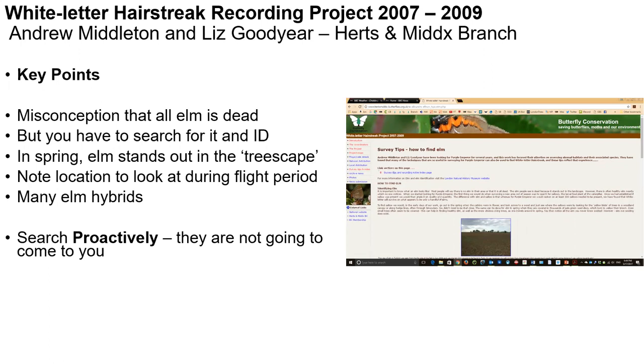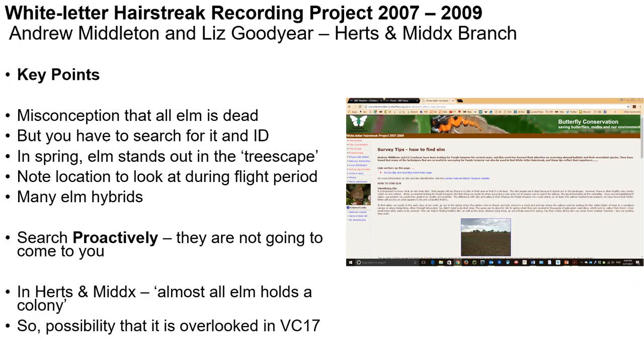The other thing that you have to do is to search proactively. This is a really, really important point. The white letter hairstreak, as per other canopy species like the purple emperor or the purple hairstreak, are not going to flutter down in front of you. You have to go and find them yourself. So it's a completely different method of searching to people who are used, for example, to walking transects, where you're walking a line and you note down what you see on either side of you. You have to actually go and seek these things out yourself.